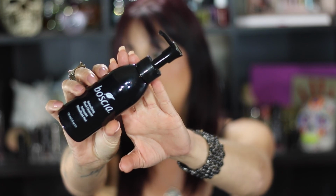I do have a skincare favorite this month. This is a new cleanser that I bought from Boscia, and this is the Detoxifying Black Cleanser. I really like this cleanser because it's a two-in-one. It does two jobs that I want it to do all in one step, and that is take off my makeup and clean my face.